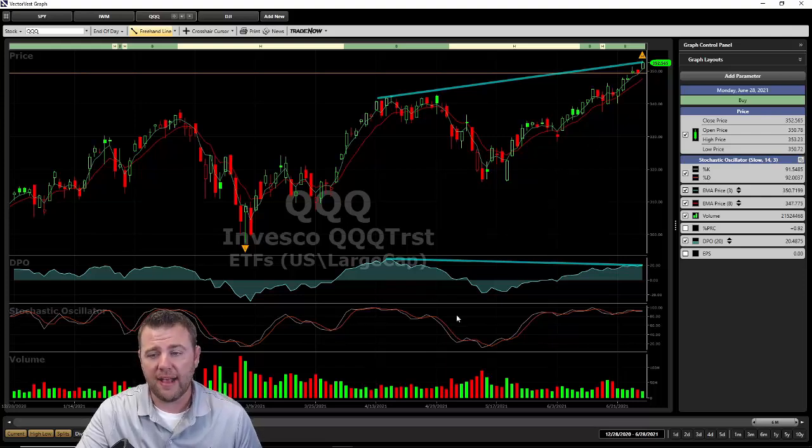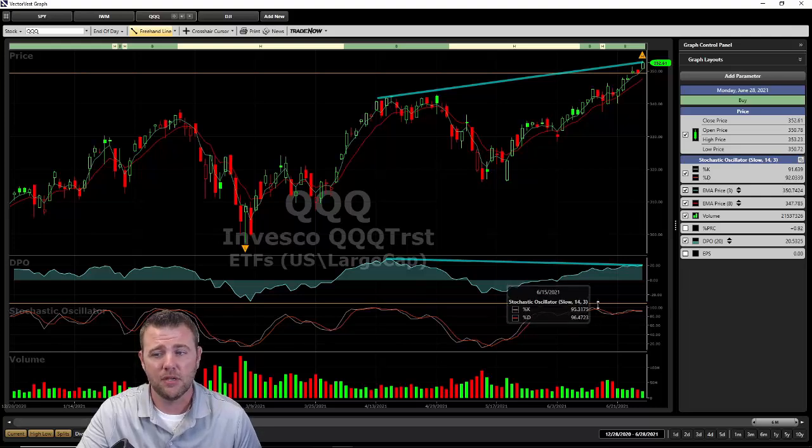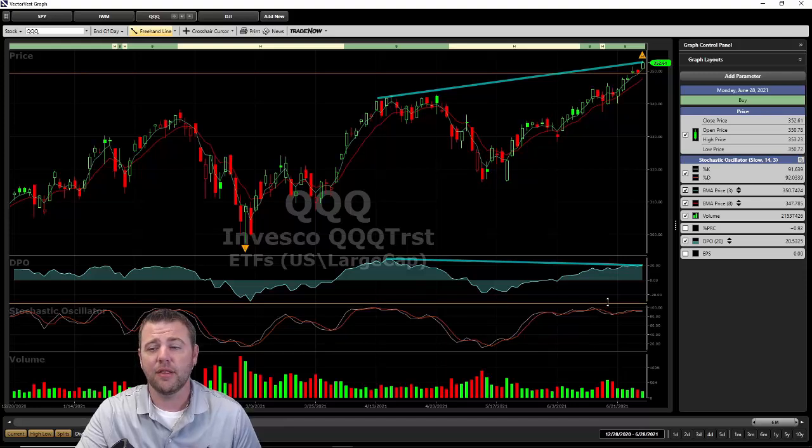Also, looking at the stochastics, we can see that they have been overbought for quite some time. And as I said previously, just because they're overbought doesn't mean it's a bad thing. It just means that you need to be a little bit more cautious and pay closer attention on a daily basis. They can stay in overbought territory for as long as they want. And it's not until the stochastics breaks down below that level of overbought, or below that level of 80, that you really want to start to consider taking action. So just be aware of that as you move forward, especially if you're trading the NASDAQ.